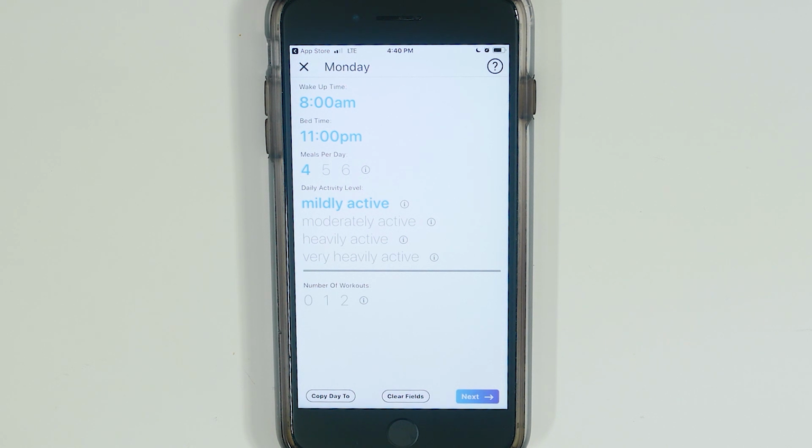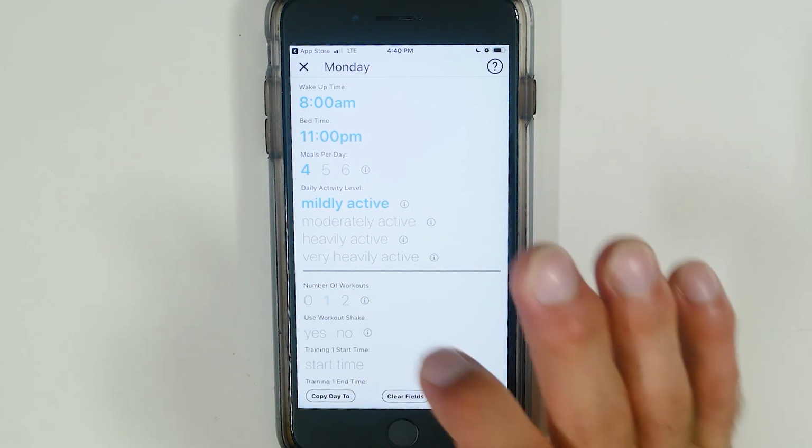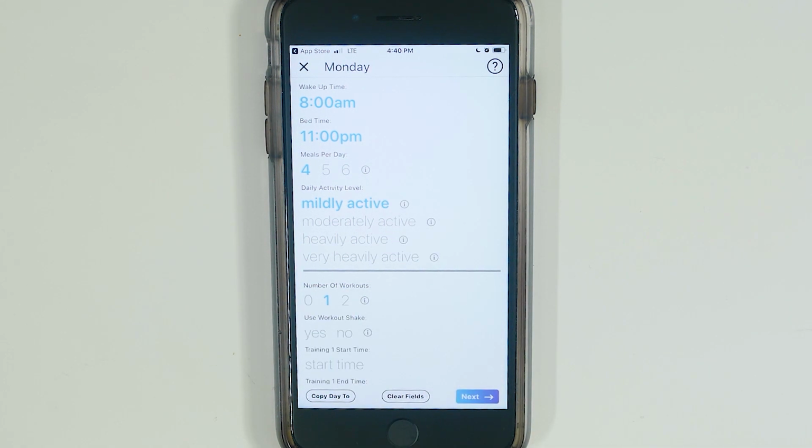So that's still not a workout. So if you do cardio in the morning and weights in the evening, that's still just 1 workout per day. But everything else, like if you do a workout of the day or anything like that, then you can put that as a workout. And if you have another workout, you put that as one too. Let's do, just as an example, 1 workout.